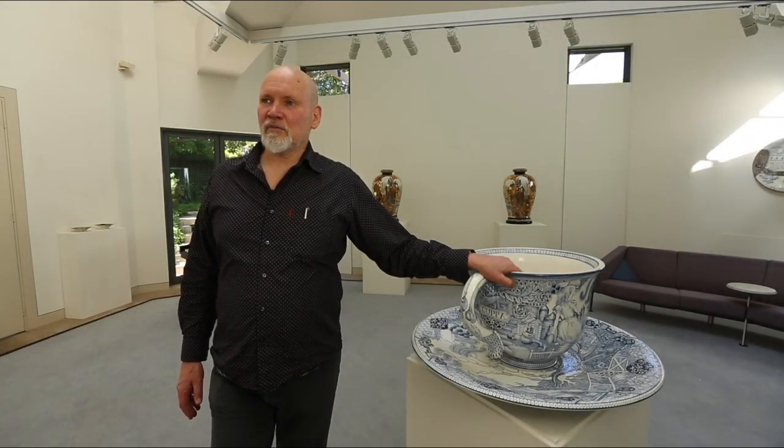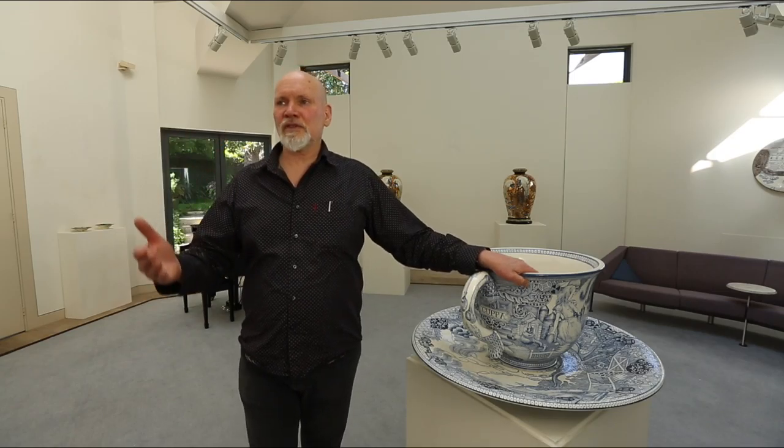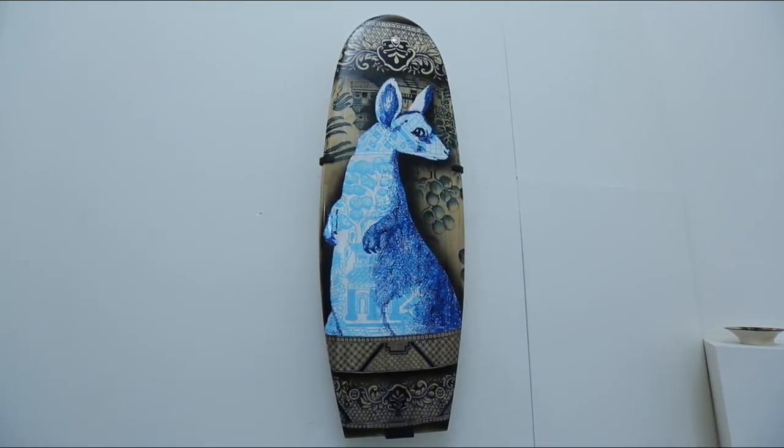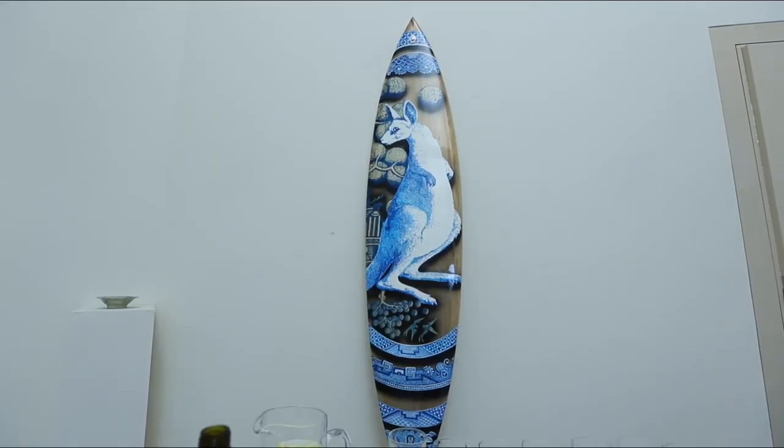Surfboards are like Mark Heidenreich's big pots. They're a big blank surface to work on. I did a collaboration with a very good friend of mine, Peter Walker, and Peter and I worked together to create a board that he made and I decorated. And these are real surfboards.